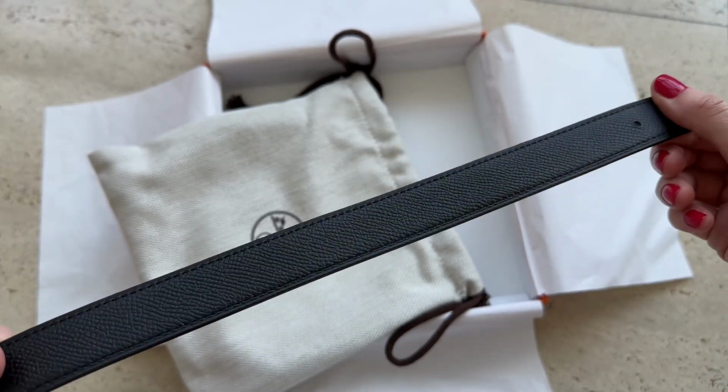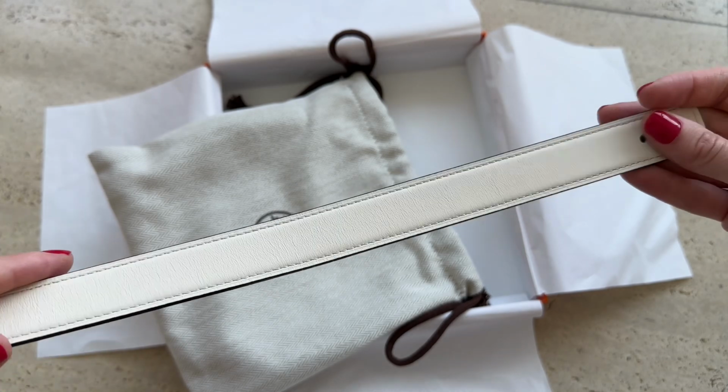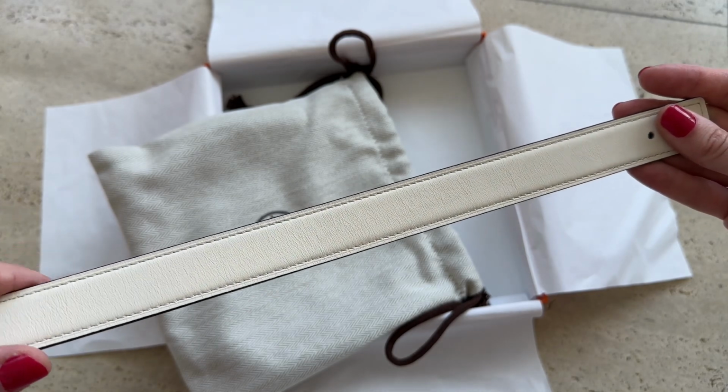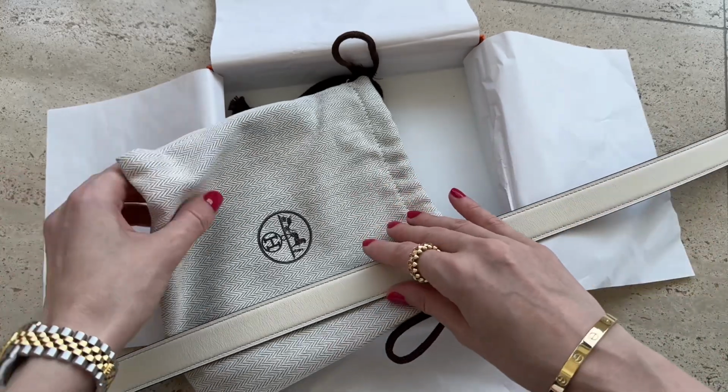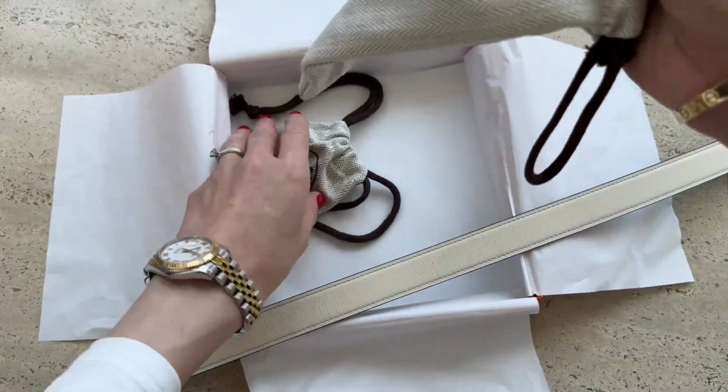I have so many sweaters in this exact shade of white, and actually it's rather hard to find a perfect belt in this shade of white. Usually the color is a lot whiter.